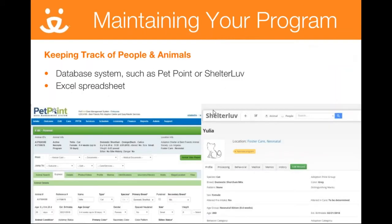It is also important to keep track of animals in your care. If you have adult animals, you probably have some sort of tracking system already in place. And the great thing is that you can easily just repurpose this for neonatal fosters. So Pet Point has a foster care activity setting in it. Shelter Love also has some foster things where you can at least say that an animal is in a particular person's home. However, if you don't use any of these animal softwares, you can actually just create your own spreadsheet.